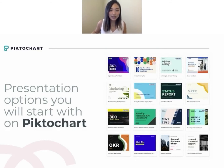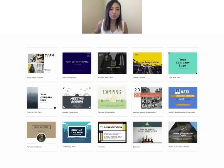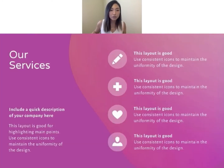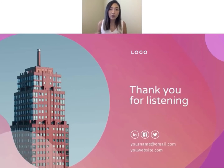So what you see here is the vast options of templates available to you in the same search criteria, which is presentation decks. And here is one of our examples of our sales deck templates. It's already a bit more exciting, right? Not only do we have the design, we lay out the content outline for you. So from title page to intro to the services you provide, maybe a fun note from the CEO, and all the way to a closing page, we lay out the content for you.